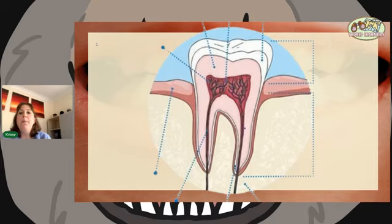Lots of people think that because they're quite hard, maybe they're a little bit like nails, so the end of our nails we know isn't alive, and the end of our hair isn't alive. This is just alive at the roots. So lots of people sometimes think that our teeth aren't really alive, but they absolutely are.